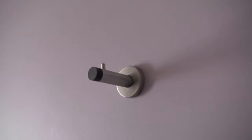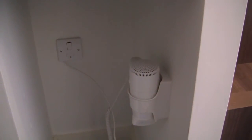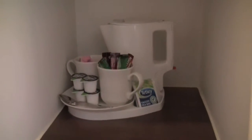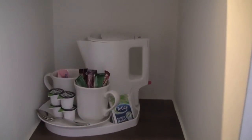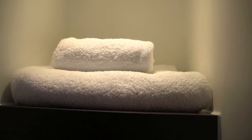Immediately upon entry, there's your coat hook and a full-length mirror for incoming and outgoing inspection. Beneath that is a plug socket if you've got things to charge. And down there is a hairdryer for the ladies, or of course, those gentlemen who like to preen. Then we have tea and coffee making facilities. I always fancy saying this in the Alan Partridge way, but anyway. And then we've got a couple of towels, which is literally just a couple of towels.